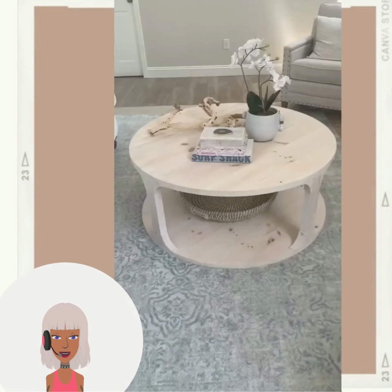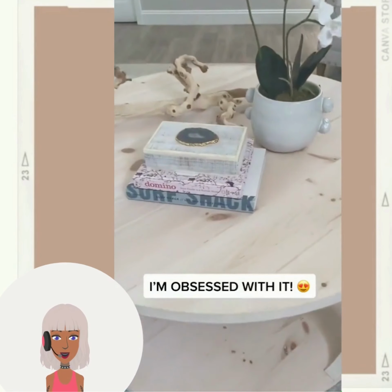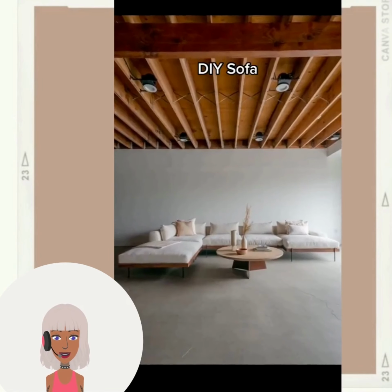So here we have someone making a table. Now this is very nice. I love this table. I just don't know why they didn't stain it.